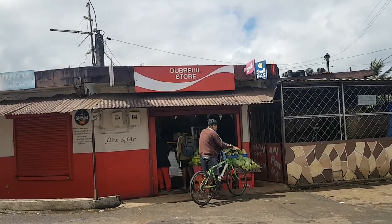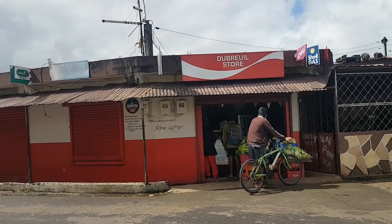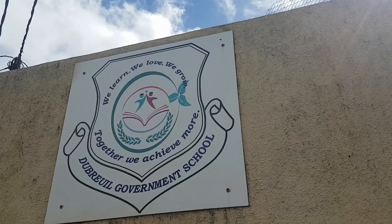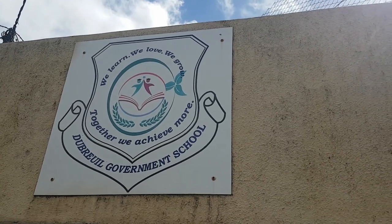Over here is the store where you can probably buy everything that you need, including your fresh vegetables. I'm sure they probably have a market a bit earlier as well. Dubreuil Government School. Together we can and we achieve more. We learn, we love, we grow. Awesome. There's a slightly better view of the community center because the sun's all brightly shining on it. Wish we were on the other side of that mountain now. That thing was gnarly.